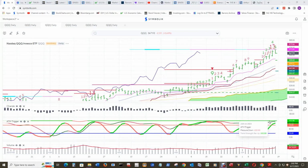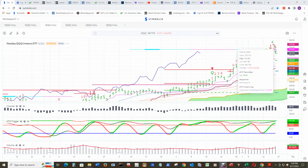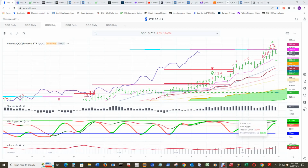And the ATM trigger, powered by AI, is up in the nosebleed section here. Both the pressure down, the slow trigger up, and the fast trigger up, and the ATM chart lines are still indicating that it's going to stay up there, as it says, down, long-term overbought down. So this is a counter indicator, meaning think the opposite. Even though it's way up here, it's called pressure down. So when this says down, that actually means it's up and going to stay there.